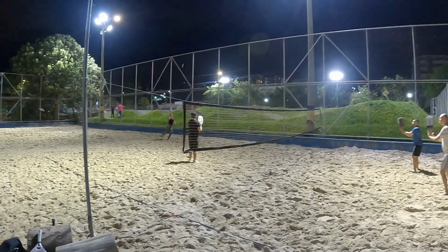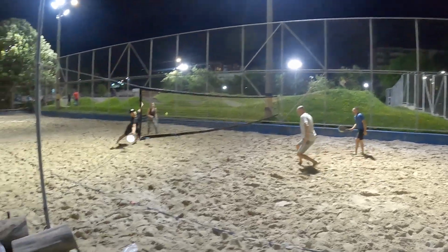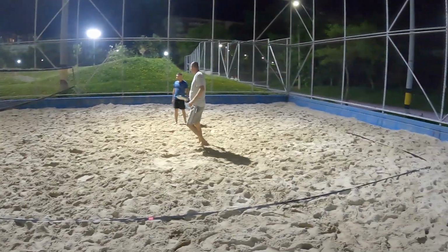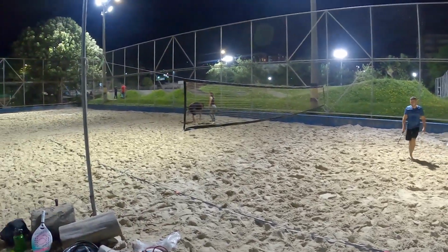I think this is my new favorite sport. Especially when you play on the sand like this. It's really easy on the knees, and you can dive without worrying about getting hurt.